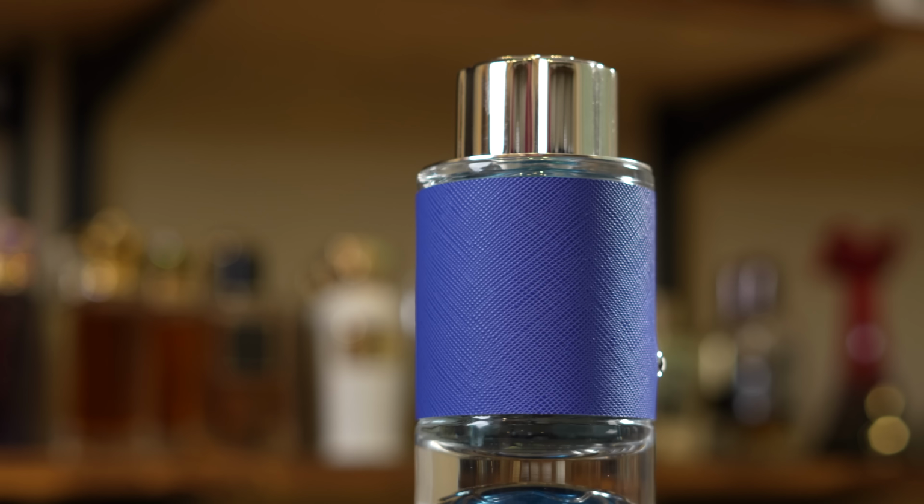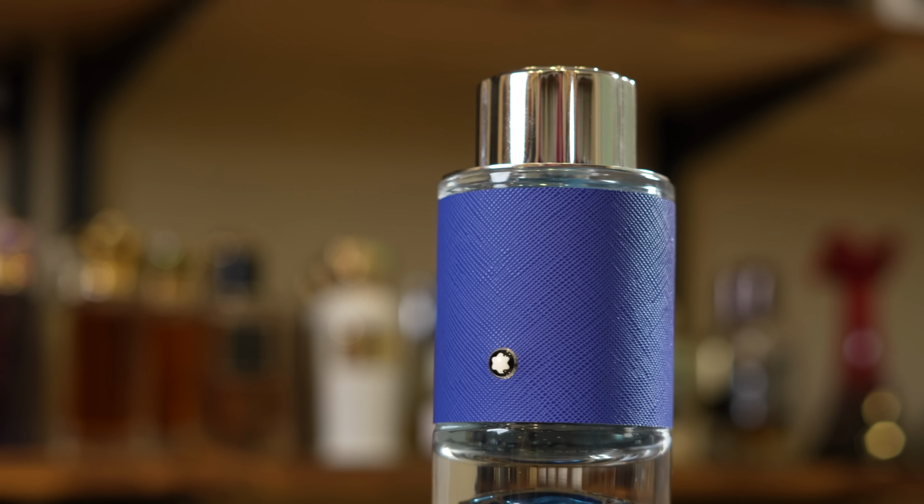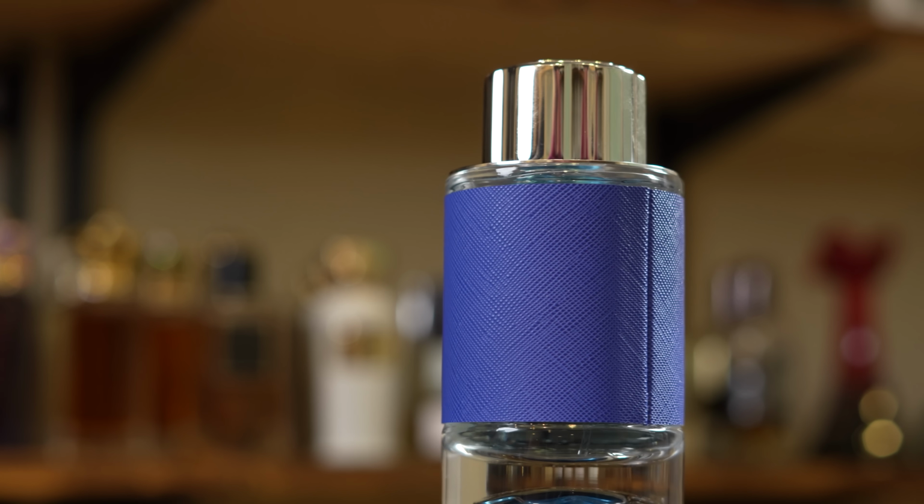Then we have Explorer Ultra Blue. Now this one I was quite excited about because I came around to really enjoy Explorer. So with Explorer Ultra Blue, I was like, well man, maybe this is gonna be awesome right from the get-go.